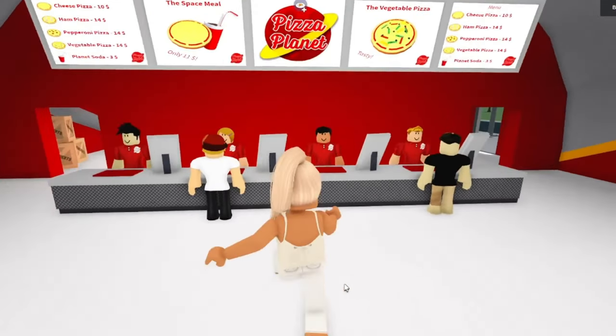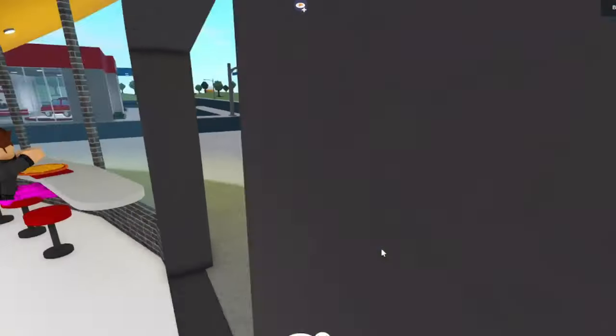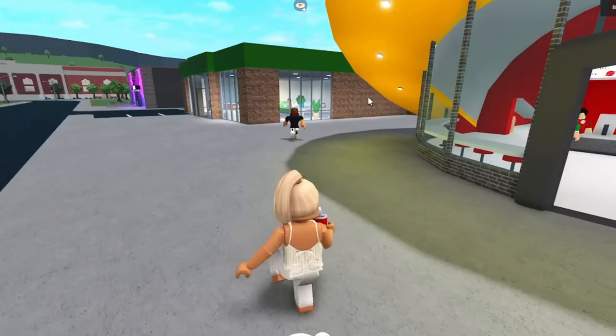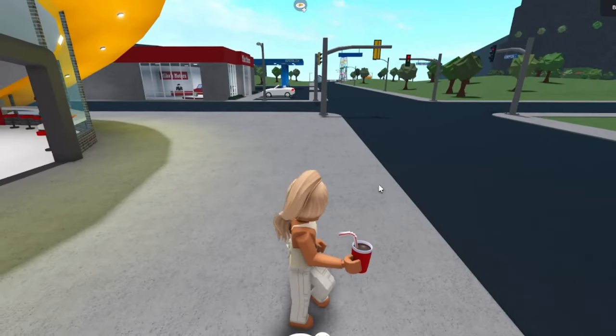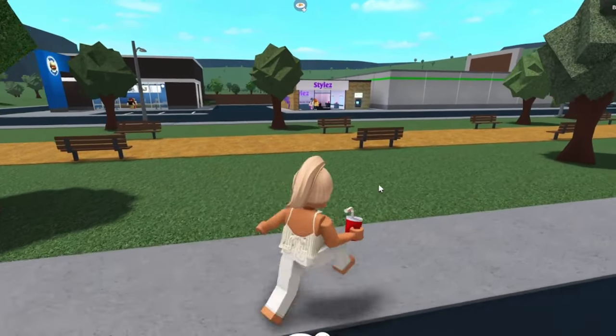Actually, let's get a Planet soda while we're here. Alright, there we go. I got the Planet soda. Now, I don't know if I should get the car, or if I should just go around and walk around and check out the rest of the town. Alright, no cars. Ooh, what is that over there?